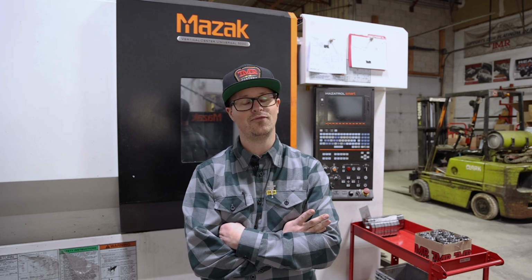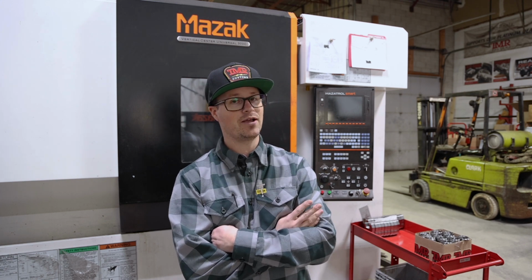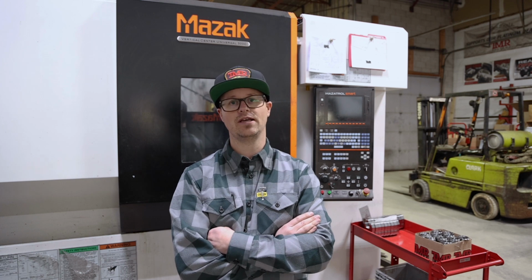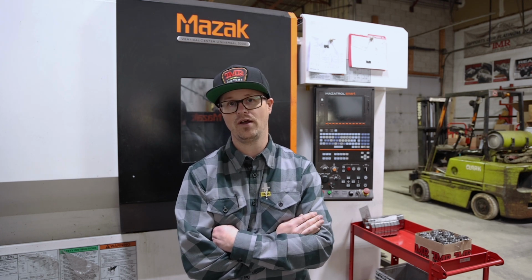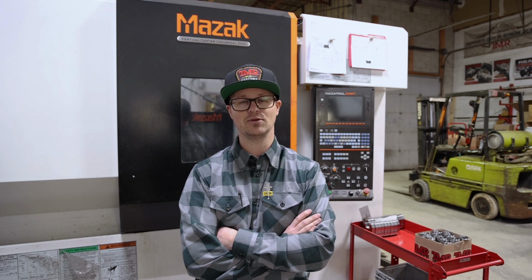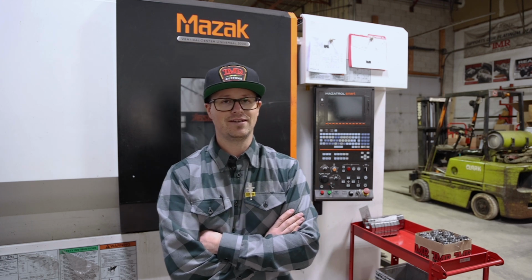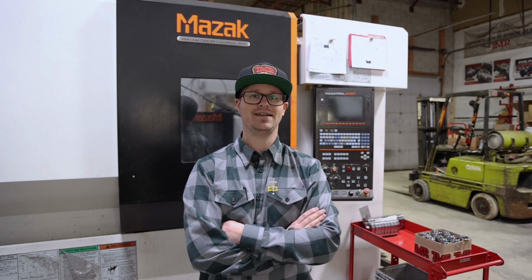Size-wise, it's been good. One funny thing about the size of this mill and getting it in here: pre-delivery, we figured out that it wouldn't fit through our door. We've got a roll-up door you can see in the background past the forklift, an 8-foot wide door, and this mill was not going through it. At that point, that was a major moment because we had purchased this thing and had no way to get it into the building.